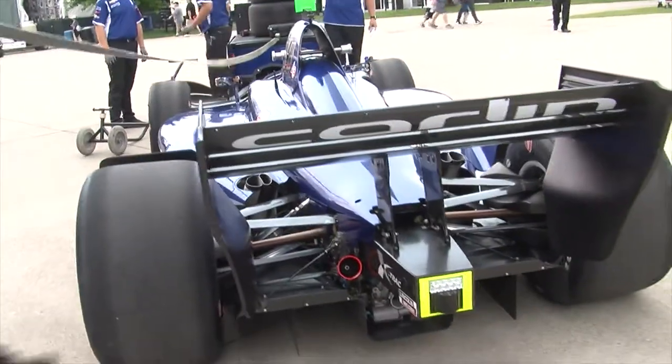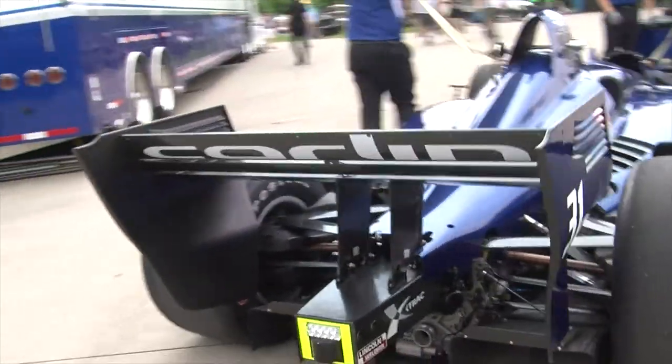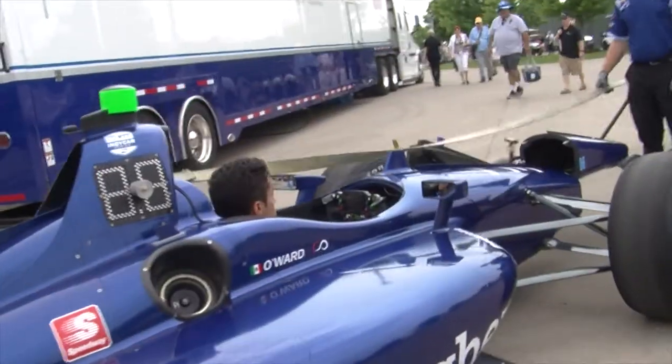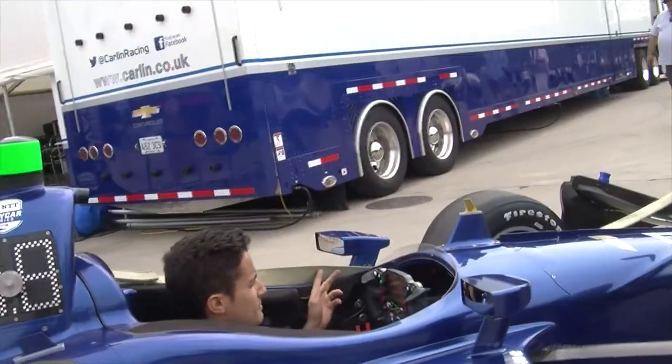There are different pages available on the dash, including race page, qualifying page, and practice page. Weight jacker: adjust the cross weight of the car from left to right or right to left, depending on the button pushed.